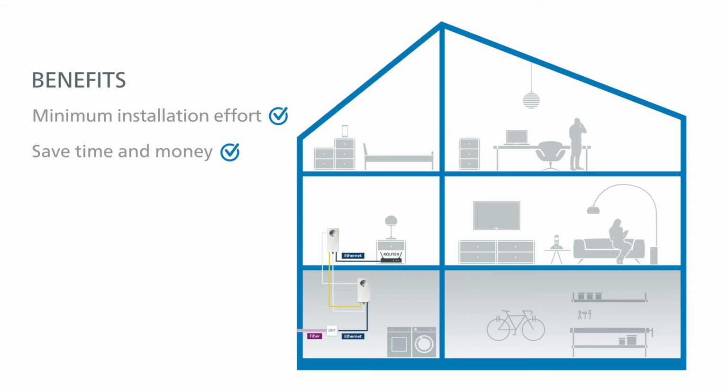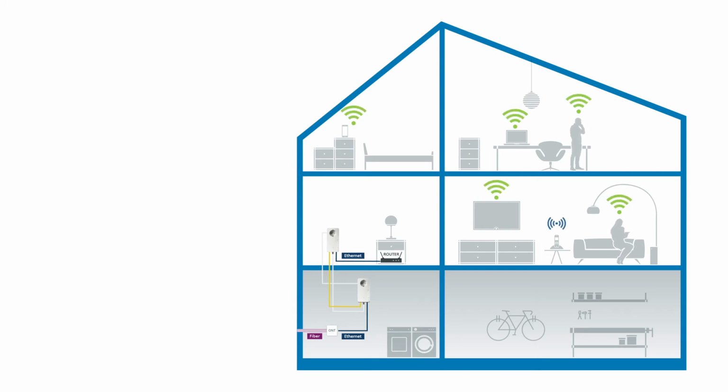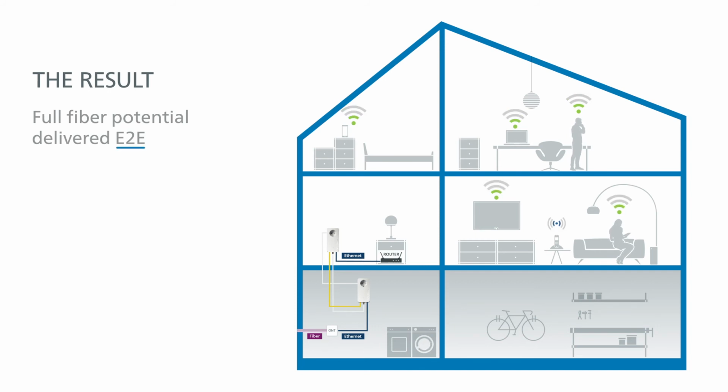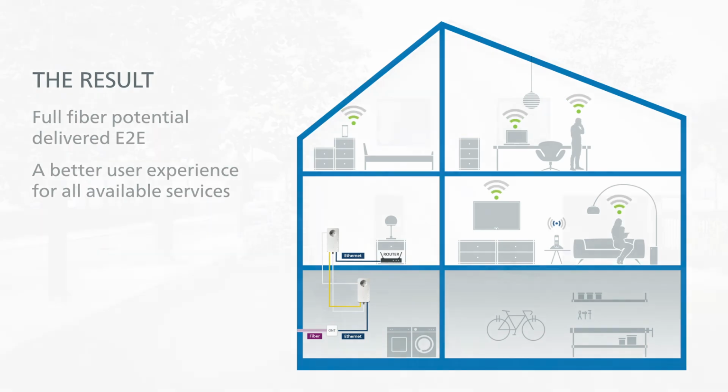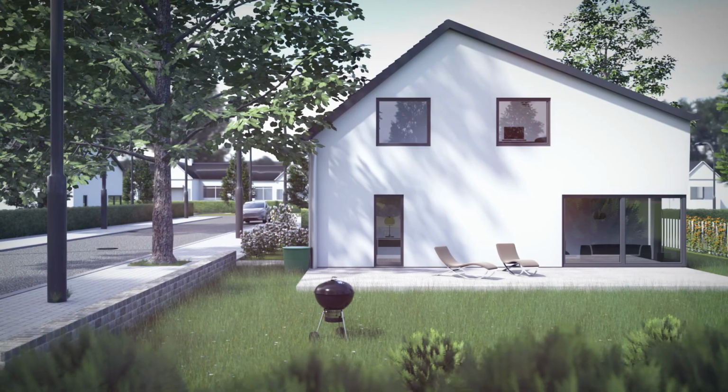And keeping the router in the center of the home will contribute to a much better Wi-Fi and wireless telephony coverage in the house. The result: the full potential of your fiber connection is delivered end-to-end, leading to a better customer experience for all available and OTT services, and therefore to satisfied and loyal customers.